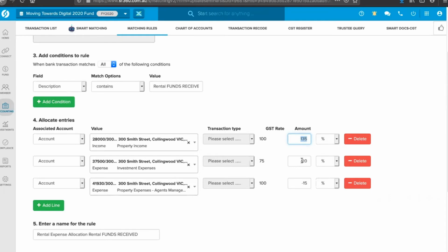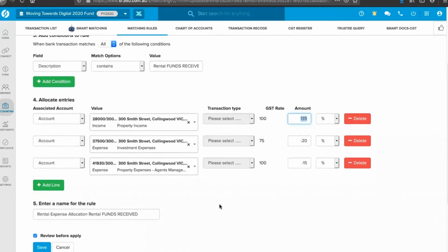You might still need to tweak the dollar amounts. You might be able to hit it right on the head with some that are very consistent. The management fee might always be 5% of the net, but you can put these figures in and save this rule.